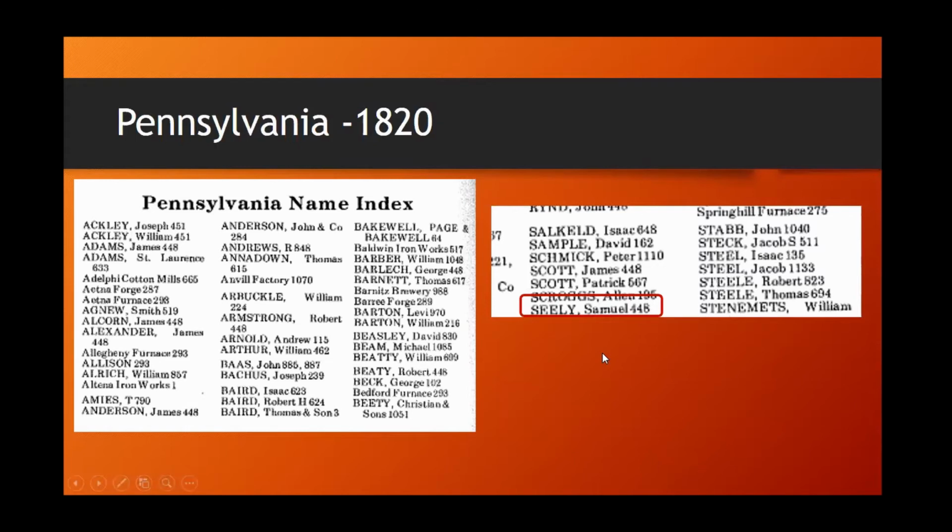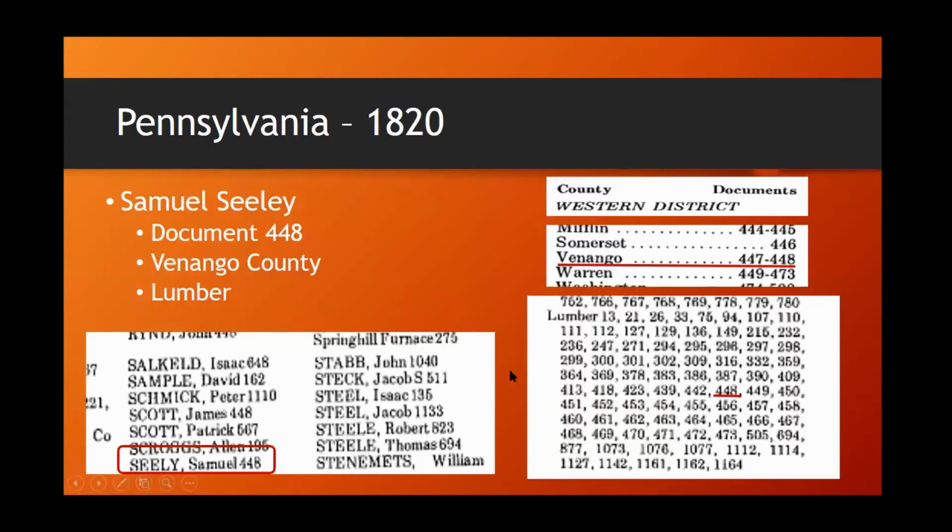Well, when I started searching the industry part, the documents were under lumber. And he also was in Venango County, which my ancestors were in. And his document regarding his business is underneath the lumber. So that gives me a little idea. I might want to start reading a little bit about lumbering in that area in Pennsylvania. I might want to double check the county to see if they mention businesses regarding lumbering or even other individuals.